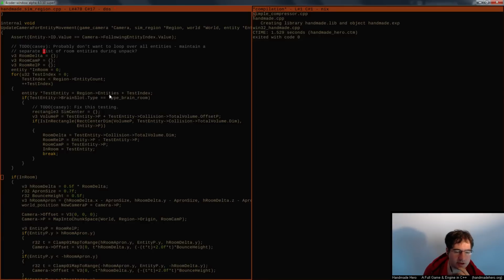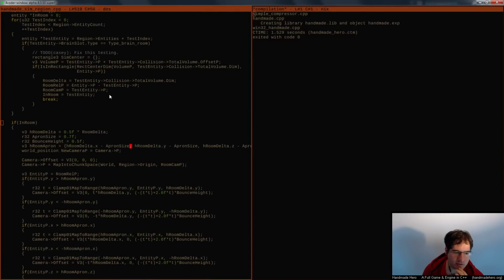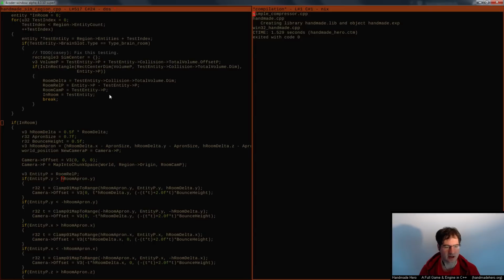So what we need to do here is, when we detect that we've moved from one room to the other, or rather whatever room that we're actually in, rather than using a comparison with the room apron here, what we actually need to do is compute the offset that we would have had before we changed rooms, or not touch it at all, I think.